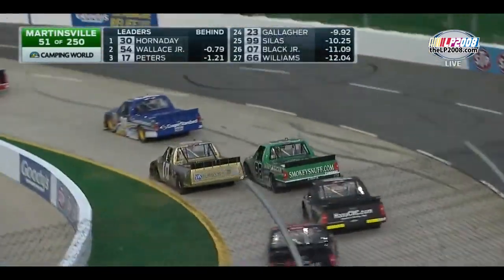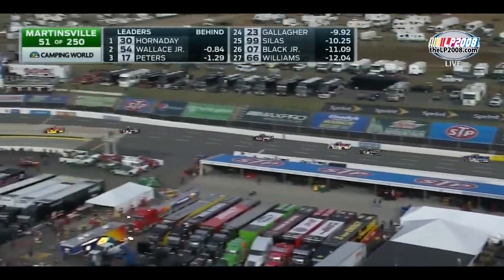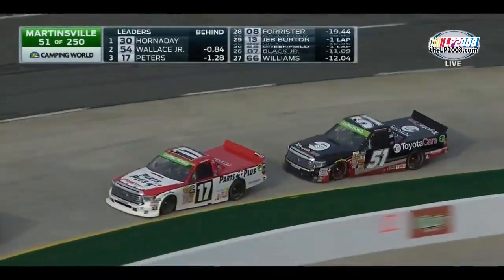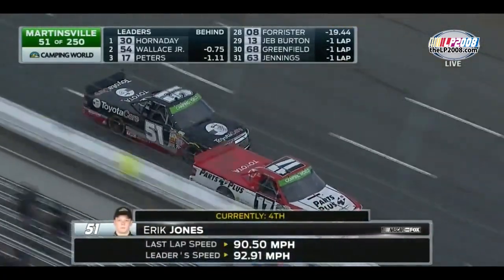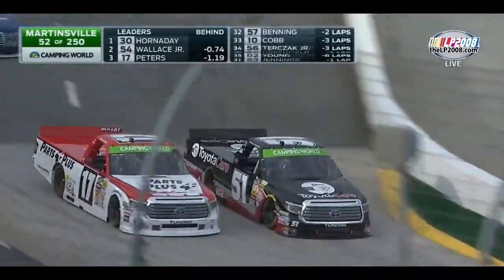Greg? Hermie, Eric Jones has finished in the top 10 in each of his 5 starts in the Camping World Trucks, including a big win a year ago at Phoenix. Today they took on 4 tires, but he was a little bit free off the corners, so his crew chief Eric Phillips made an air pressure adjustment on the right side.